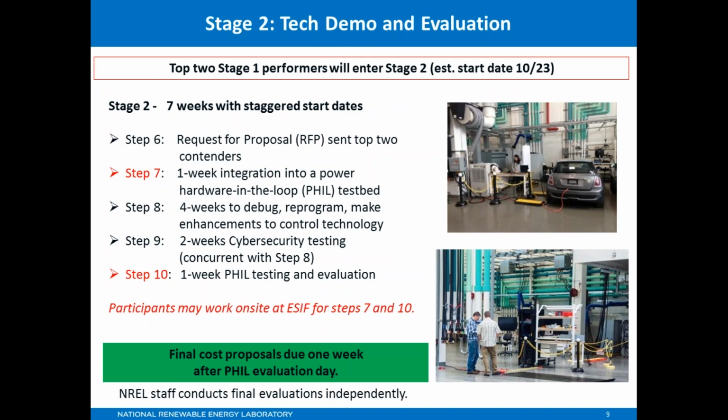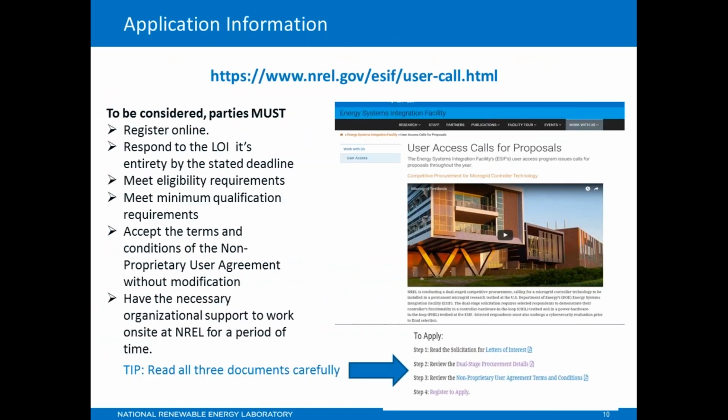Okay, applications. Application information is available now. This is a picture of our website that is live. If you click that play button, there's a 7-minute video where you'll see Brian Miller give a walking tour through the laboratory where this will take place and show you all the equipment.